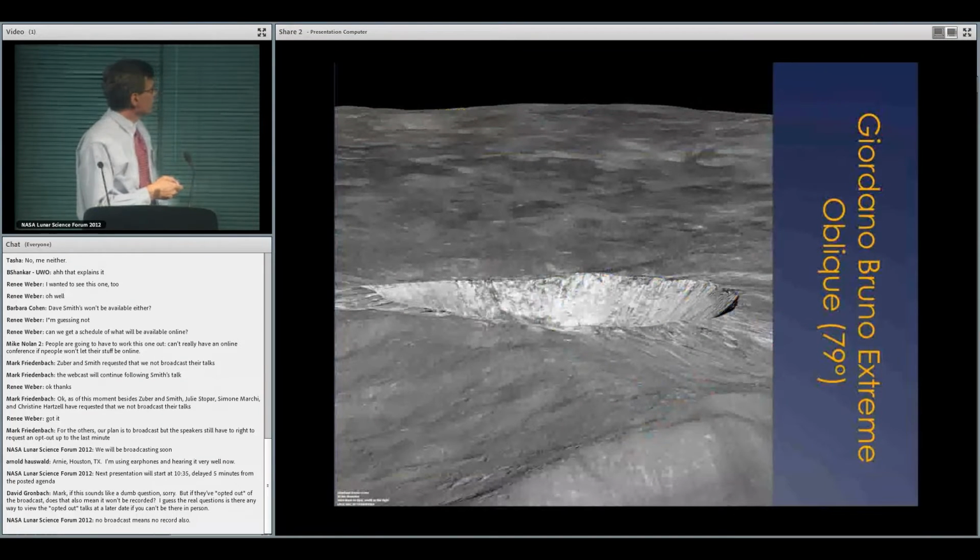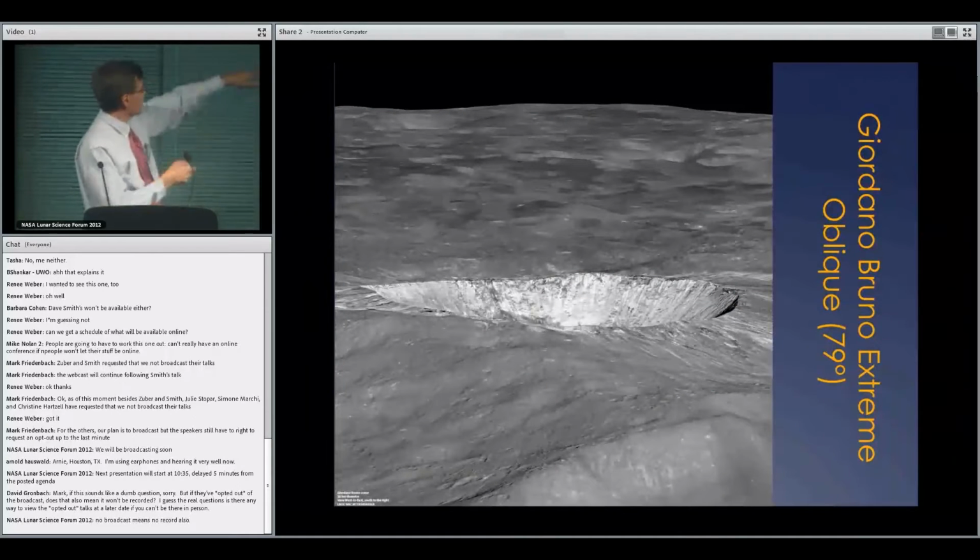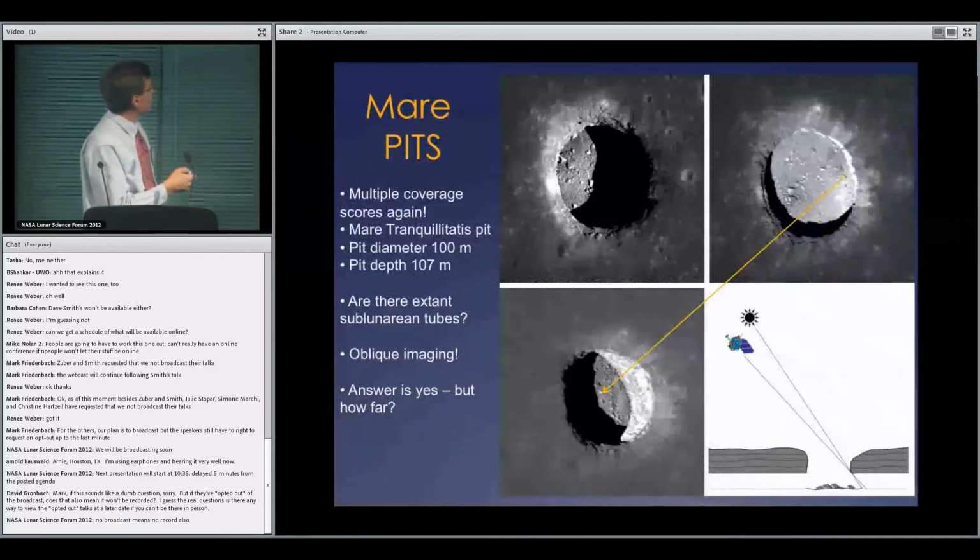Okay, I can't help but show off these great pictures. This is another image of Giordano Bruno. Here's the limb, the lunar horizon in the background. Can't even see down into the bottom of the crater because we're down too low and it's a 79-degree emission angle. Can't tell you how important these repeat observations are to follow up on discoveries that were made not only with LRO data, but with Selene and other spacecraft that are in orbit around the moon right now.